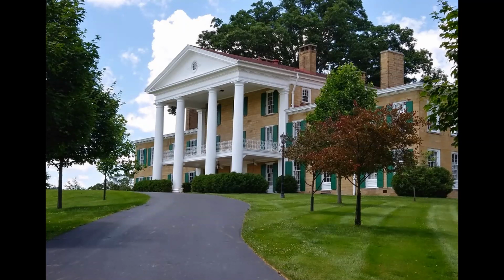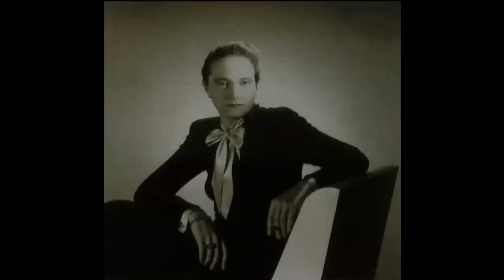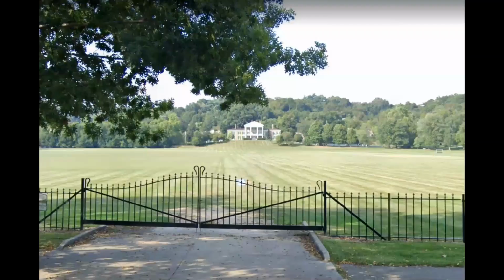And she was also quite involved in horses. And here is actually a photo of her. So it's appropriate that today the front lawn serves as a polo field. So if you drive by now, it sits quite far from the road, and there is a really beautiful lawn where they do all sorts of things on the front, including polo.